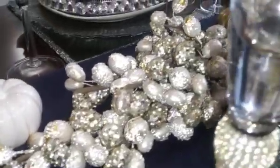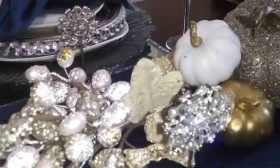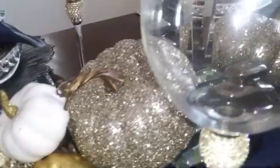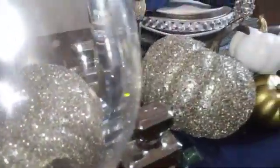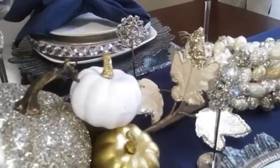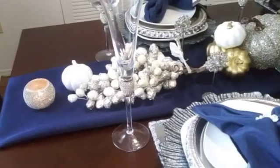Okay, queens and kings, for this collaboration, Miss Shalomia wanted us to do a different kind of fall. And what did she mean by that? You can decorate whatever surface you wanted to decorate, but she did not want to see traditional colors. So that is the different kind of fall. And as you guys can see, I went with navy blue.